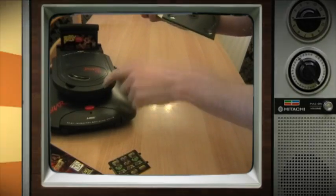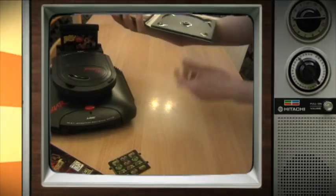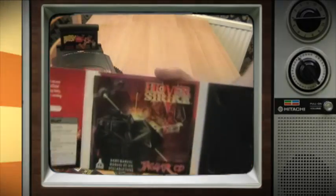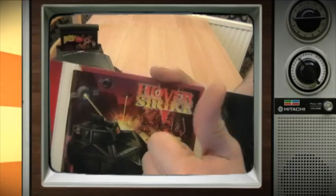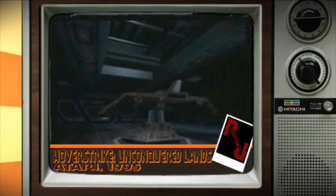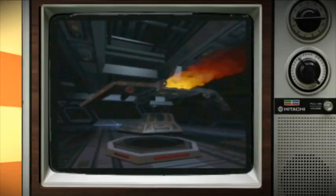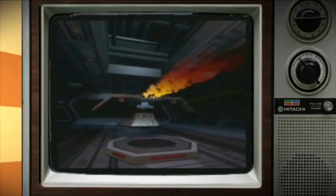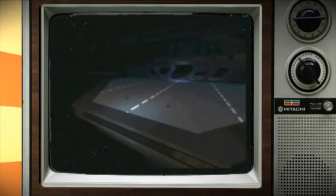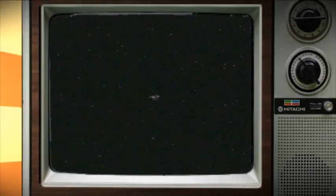Close the lid, press the power button, you get a short VLM boot screen showing some lovely pretty colours instead of the normal Jaguar boot screen, and then it's time to play Hover Strike, Unconquered Lands. Launch sequence initiated. Okay, so here we are with Hover Strike, Unconquered Lands. I just wanted to show you this little sequence first because I think it's actually quite cool. Not something that would have been possible, of course, with the normal cartridge-based system.